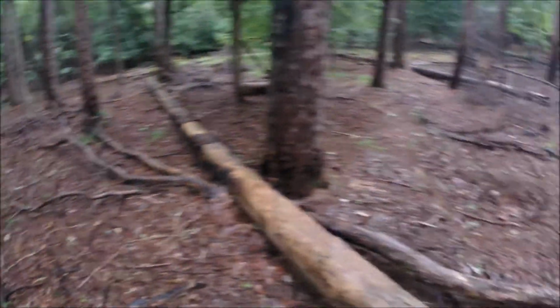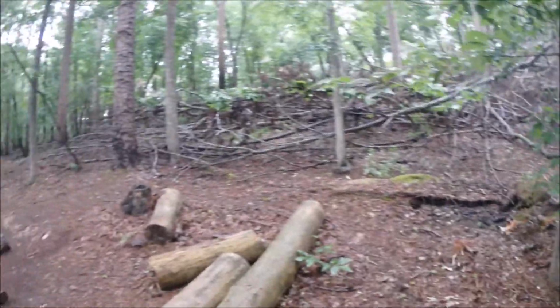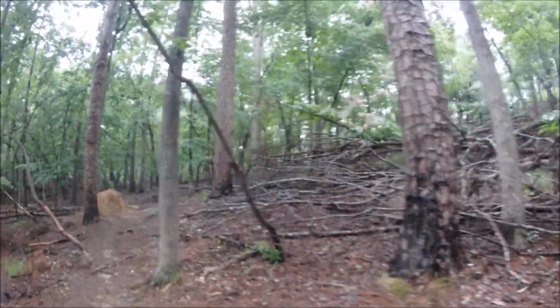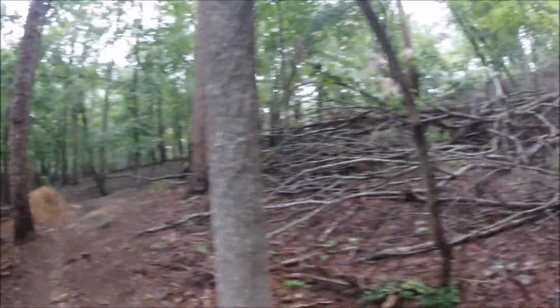There is a lot of downed brush and trees. Get a load of this. There's debris everywhere. Huge downed trees.